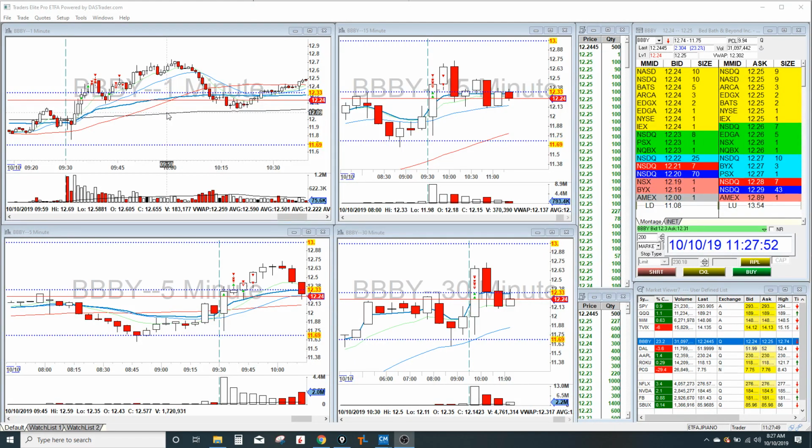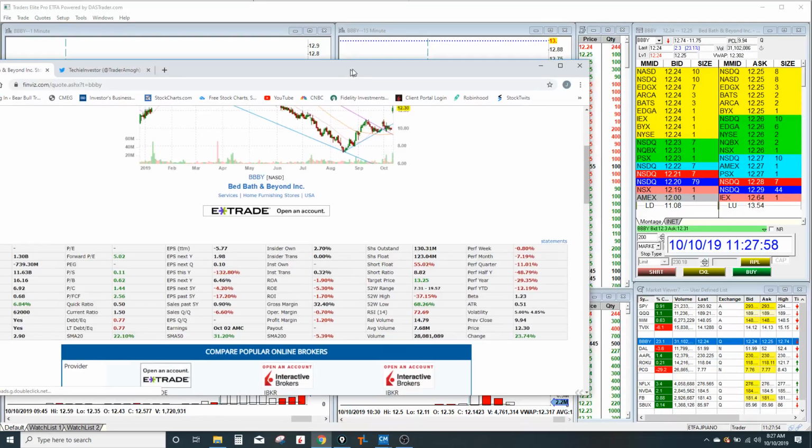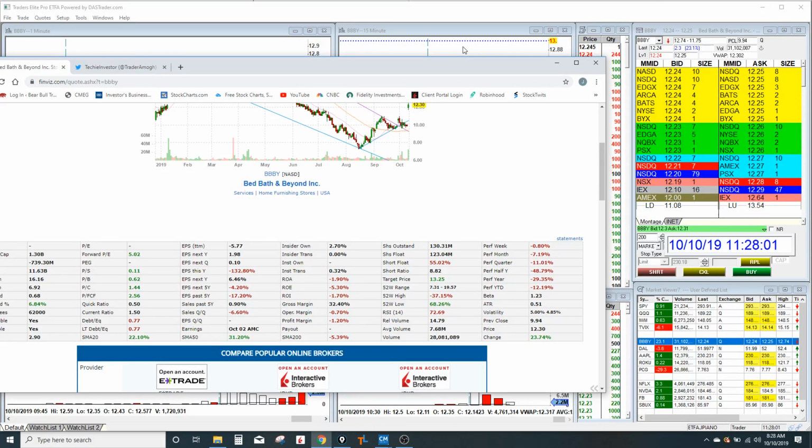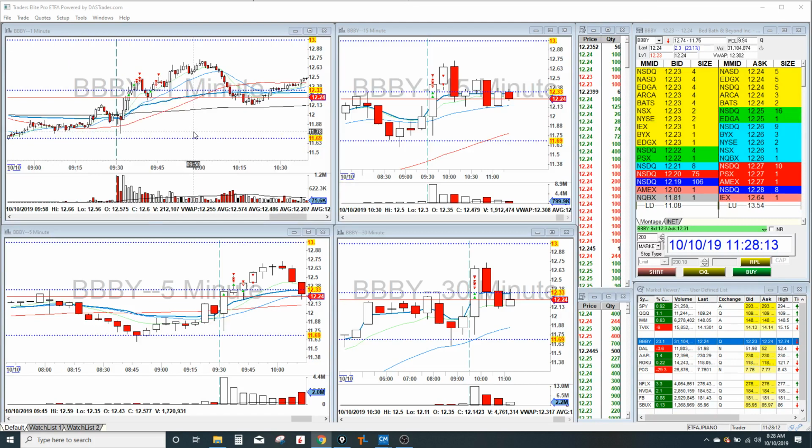Also, it was up 20%, and according to Finviz, the short float on this is 55%. So half of the shares are short. And at the open, you're probably going to want to cover this, especially if the stock is up 20%. So I knew that at the open, this was going to be a really good short squeeze candidate.